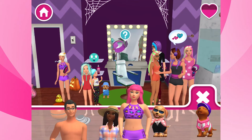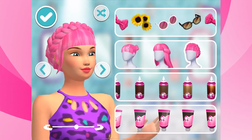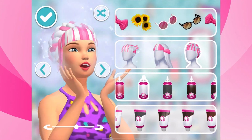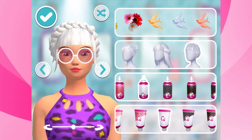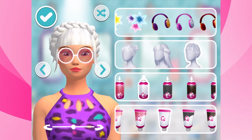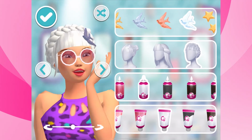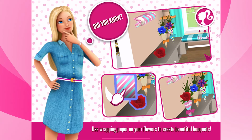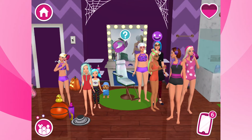Now let's see. We'll do Daisy next. Daisy's the hip hop girl. Let's see. Ooh. So cool. Ooh, let's do it. White. Let's do all her hair white. White glasses. And then let's see. See what we got here. Ooh, let's do this. Perfect. Ring, ring. Looks like your phone needs attention. Perfect. Amaze.